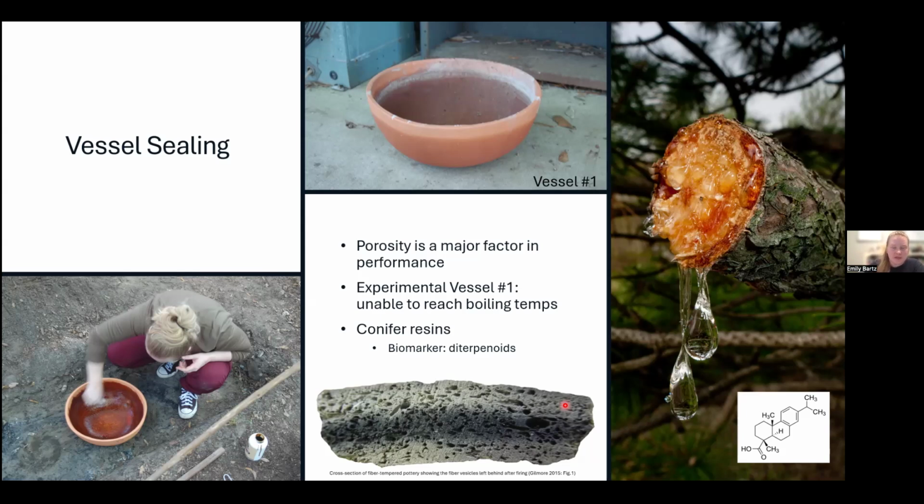And that did happen. So here's vessel one. This one didn't get submitted for organic residue analysis, because it got so seeped with water. But because I knew this was going to be an issue, and because I did a pilot study that determined that there was pine resin in these pots, I had pine resin on hand to coat and seal them so that this wouldn't be a problem for the rest of the study. And as soon as we applied this pine resin to these pots, it resolved that issue quickly, and we were able to get a boil going pretty quickly.